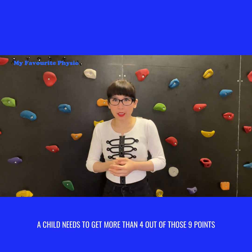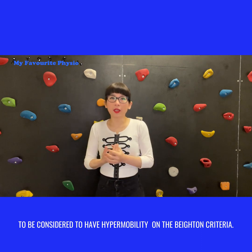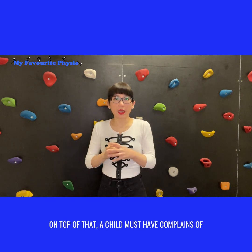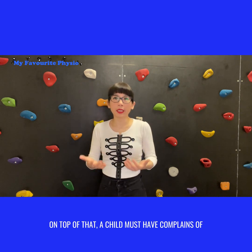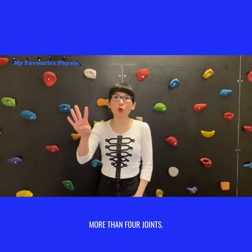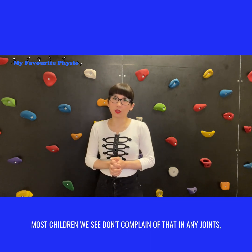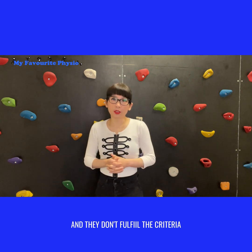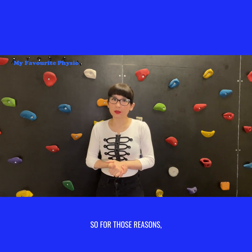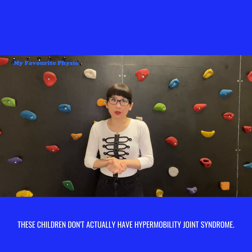A child needs to get more than 4 out of those 9 points to be considered to have hypermobility on the Beighton criteria. On top of that, a child must have complaints of multiple joint pain for more than 3 months in more than 4 joints. Most children we see don't complain of that in any joints, and they don't fulfill the criteria of 4 out of 9 on the Beighton criteria. So for those reasons, these children don't actually have hypermobility joint syndrome.